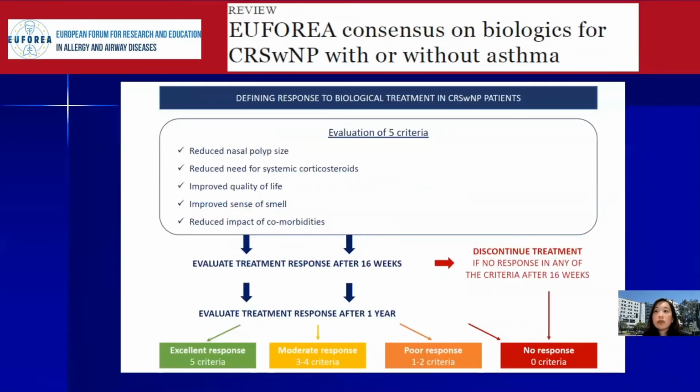And as part of that Euphoria multidisciplinary expert board meeting, we also aimed to define response to biologics in our nasal polyp patients. So essentially, we used the same 5 criteria, except turned around to see if there was any improvement. That would include reduced nasal polyp size, reduced need for systemic steroids, improved quality of life and sense of smell, and then reduced impact of comorbidities. The patient would then need to be evaluated for a treatment response after 16 weeks, and that was based on all the original clinical trials.